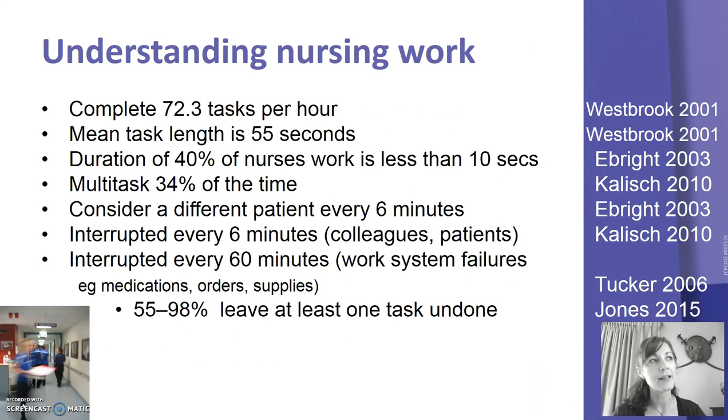Understanding nursing work is key to this particular system. Many of you, I'm not quite sure of the audience, may not be clinicians. Nurses in an acute hospital area tend to complete up to 72 tasks per hour. Their mean task length is about 55 seconds. The duration of their work is often less than 10 seconds, and so they're multitasking much of that time.